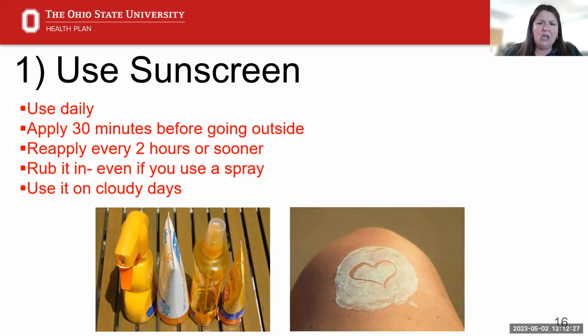We want to be sure to rub in the spray sunscreen. That's a popular version of sunscreen, the spray, but we still want to rub it in. I know I've been known to use this spray without rubbing it in, and so we definitely have more redness in those areas that don't get sprayed directly. So it's important to still rub it in so that we get the full benefit. And then, like I mentioned, make sure that we're wearing it even on cloudy days.